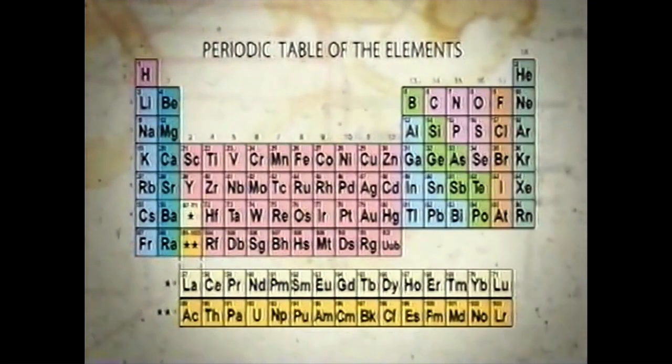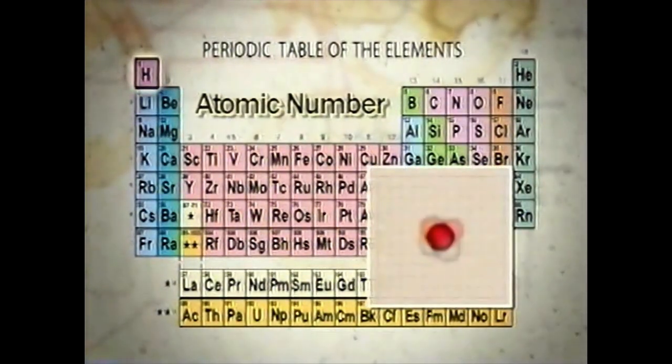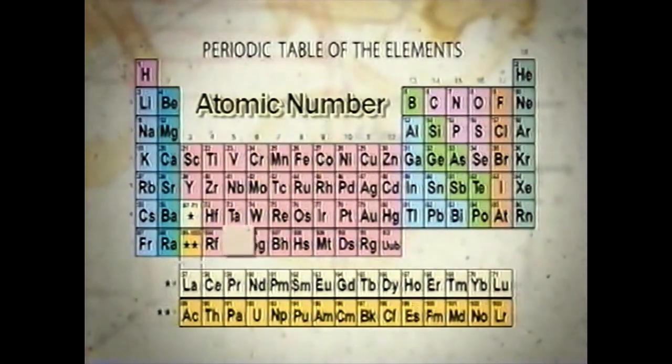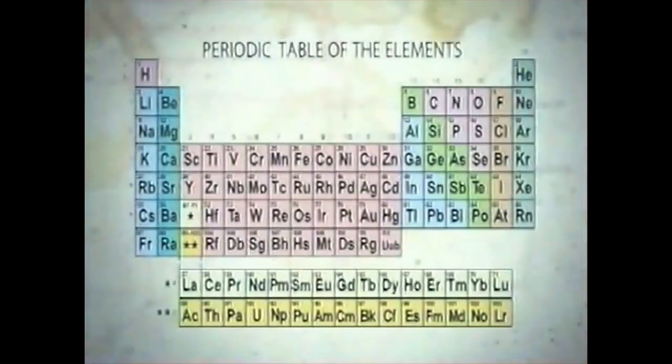To understand why it is so difficult for the noble gases to form compounds, let's take a closer look at the periodic table. The elements are listed in the order of their atomic number, which represents the number of protons in an element's nucleus. In its ground or normal state, the nucleus is surrounded by a number of electrons equal to the number of protons. As the atomic number increases, generally so does the size and mass of the atoms.